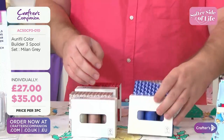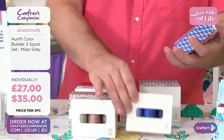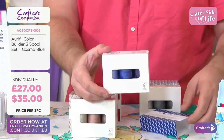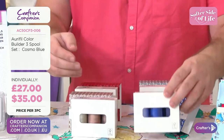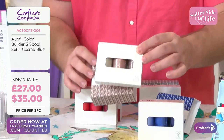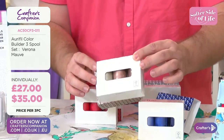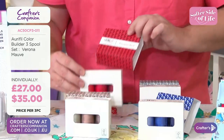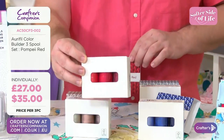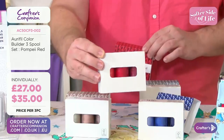So you've got this one here, which is the Como Blue. You can see you've got the light, the medium and the dark blue in there. You've then also got Verona Mauve. Classy, aren't they, these colours? Which is those ones just there. And then finally, you've got the Pompeii Red, which is awesome. Makes me want to go on an Italian holiday, don't they, these?